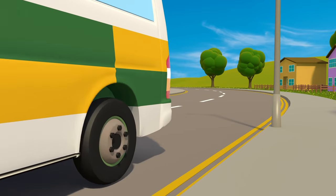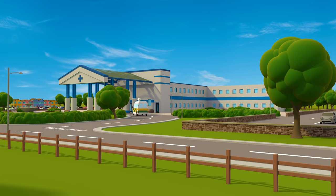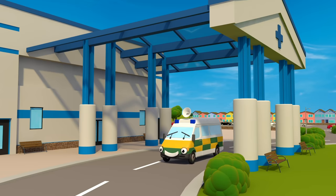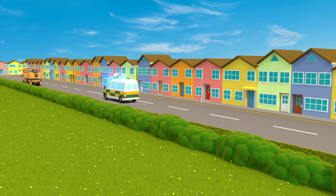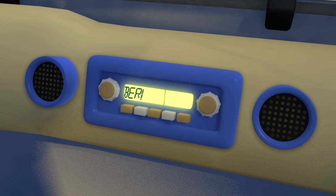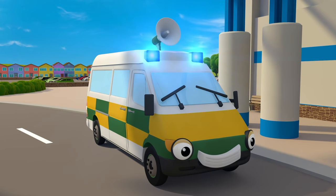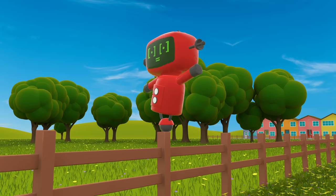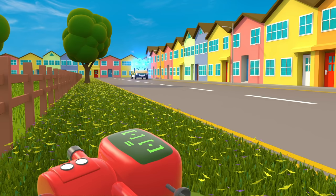Amber is an ambulance. She races to emergencies to get the people to hospital and make them well again. Amber has a siren to warn us when she's driving fast, to save the people every time and make them well again. When the controller calls on the radio, Amber is ready to go, go, go. If somebody falls, Amber's waiting to help with her sirens and flashing lights.